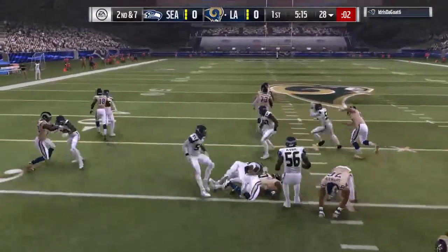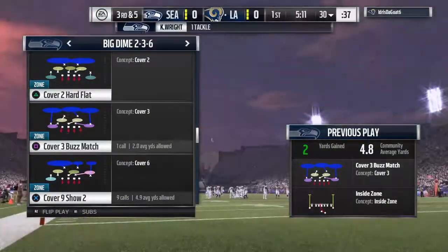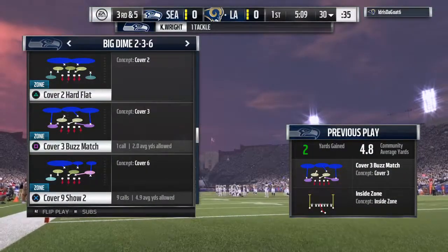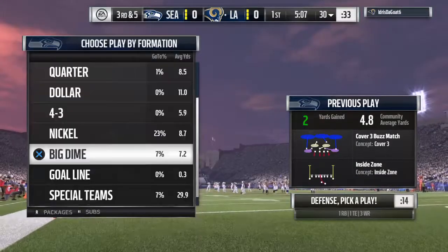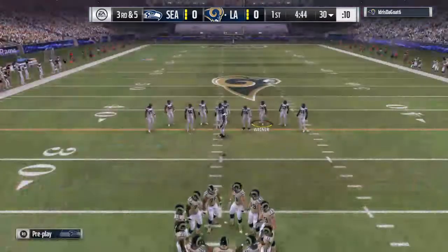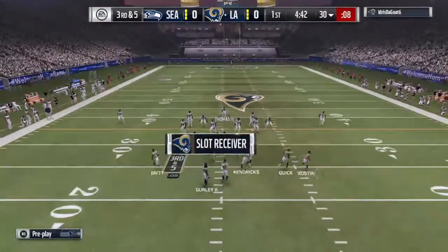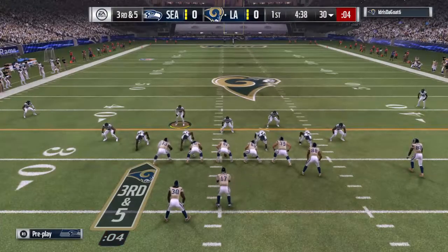First carry of the game here for Trey Mason. They'll only get a couple up to about the 30. The tackle made by K.J. Wright. And a look at Seattle's defense. Michael Bennett is one of the best pass-rushing defensive linemen in the game. Normally plays defensive end, but when they go to those nickel packages and he works inside, look out, offensive guards. You got a problem.